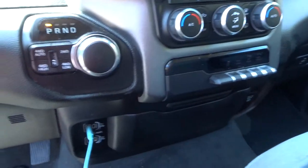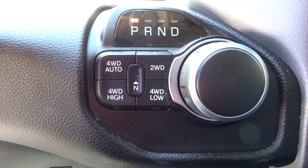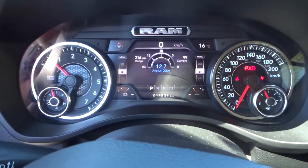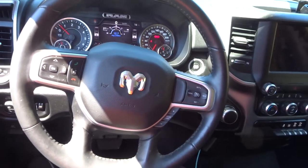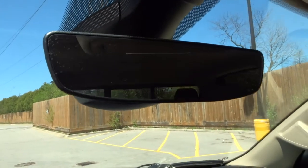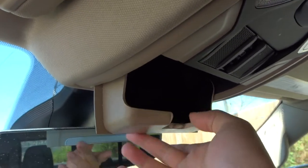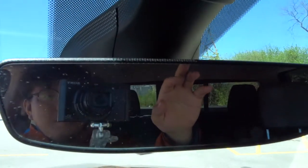So it's typical. This one comes with a 4-wheel drive auto, 2-wheel drive, 4-wheel high, 4-wheel low. And this is what the gauge looks like. This is the steering wheel. And it's got the dimming rear view mirror. And also the sunglass holder. And you can open the rear window in the back by pressing the button.